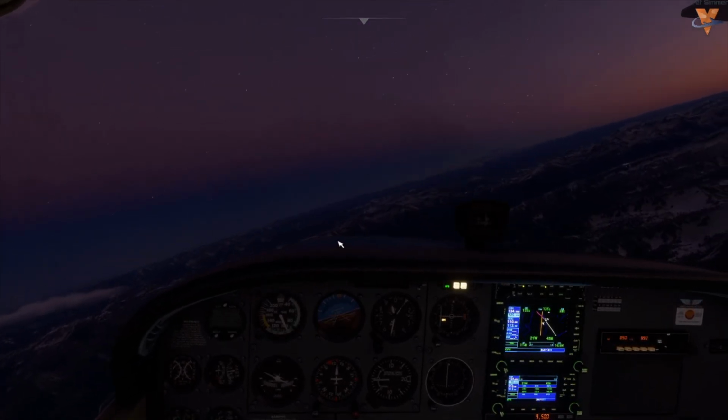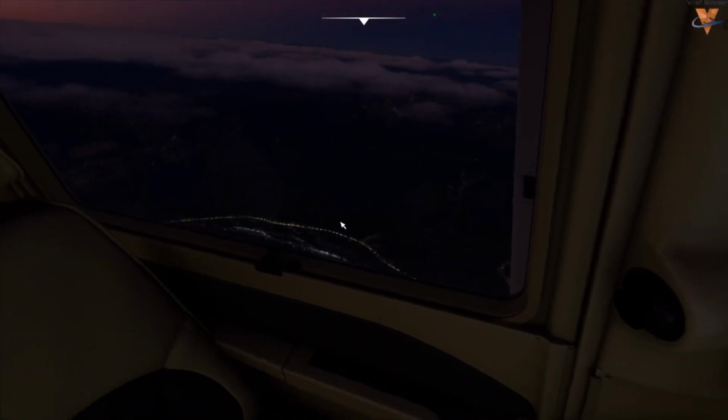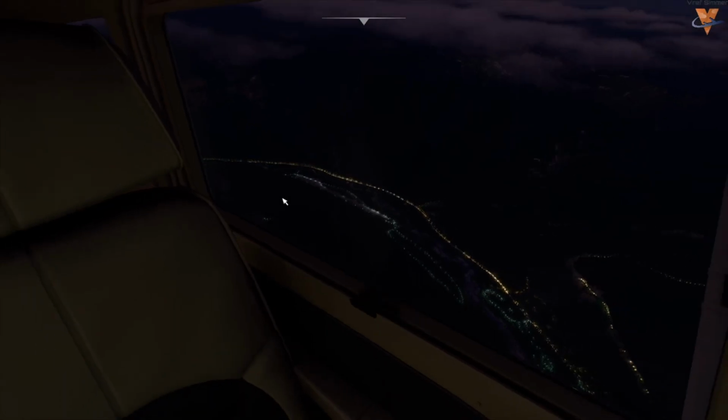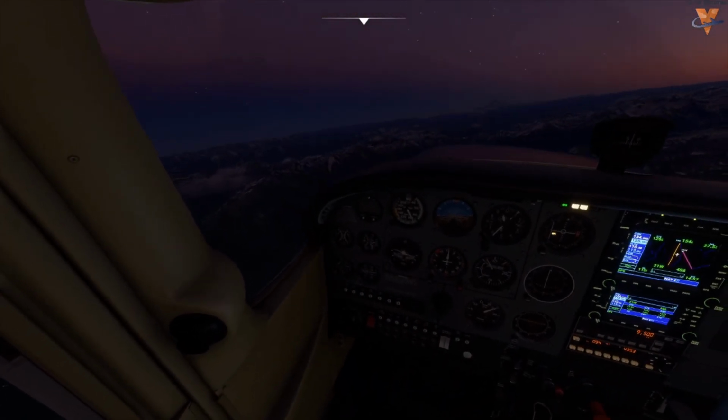Alright, I wanted to see if we could get a good view of Ranger Creek here, so let me get us set up for that. Alright, Ranger Creek. There it is. Right down there on the river. Very cool.